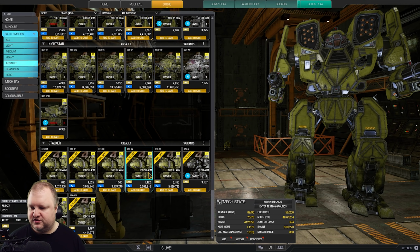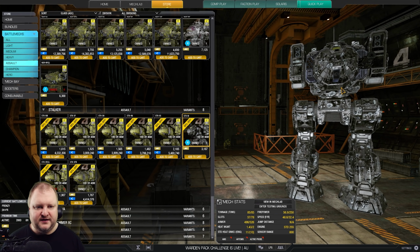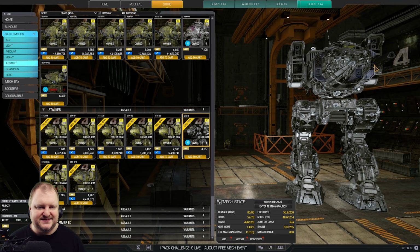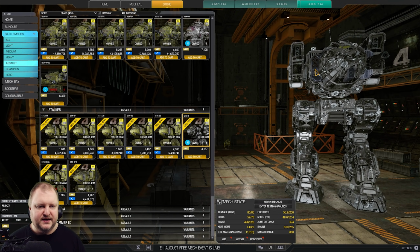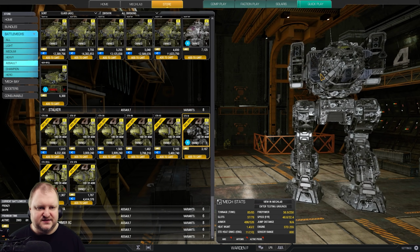Moving on, Stalkers. Well, we don't have Jay-Z here, but Stalker Misery is a fun hero mech to build and play. You can basically dead side it with this side right here with heavy Gauss and PPCs, and then you just shoot and twist and shoot and twist.